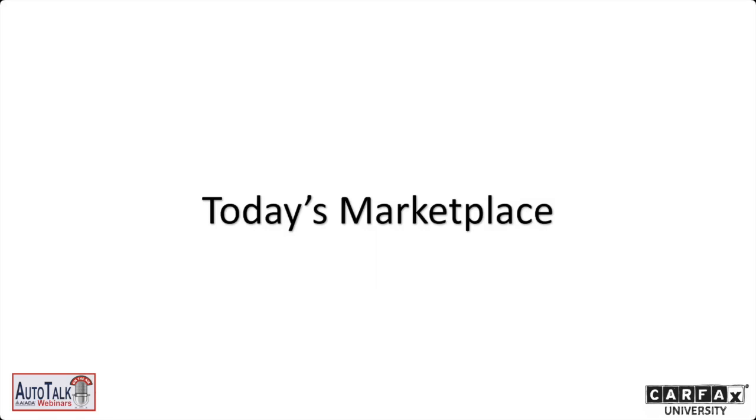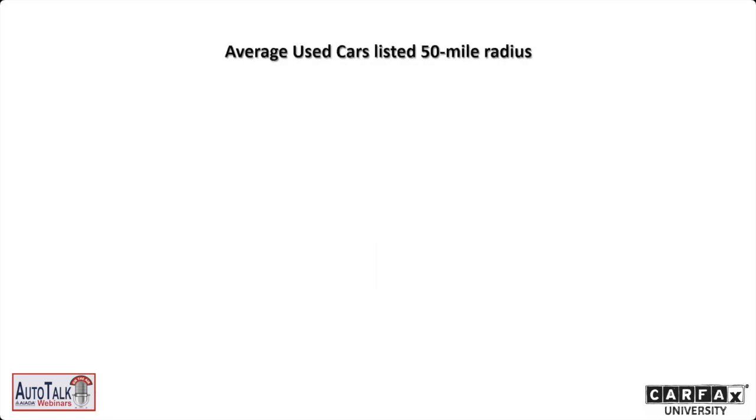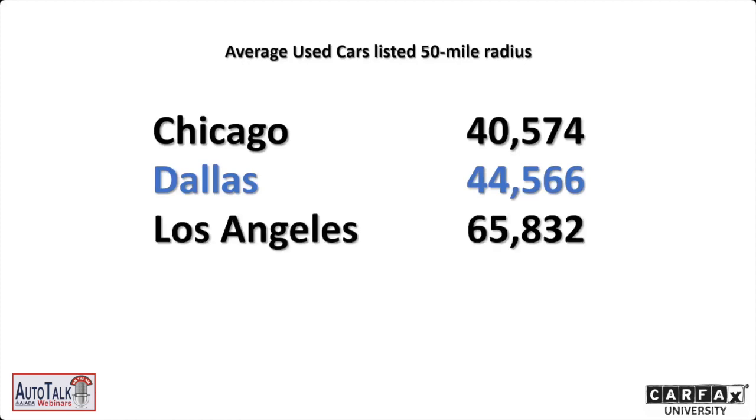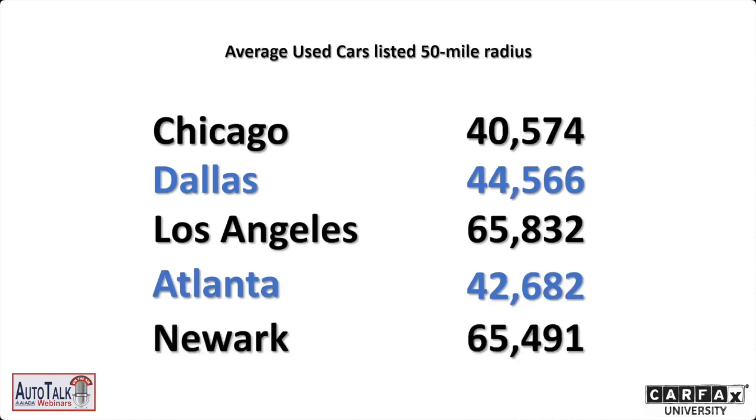It's the consumer who buys our vehicles. And when you look at it from the consumer's perspective, I think you might be amazed just how many cars are out there, right? So I encourage you to do this. Take your zip code where your dealership's located, keep it to 50 miles. You go past 50 miles and it becomes arguable. But use your center zip code of where you're located and look at the listing services. And when you look at the average amount of cars on listing services, I think you might be shocked. For example, Chicago, 40,000. Dallas, 44,000. Los Angeles, 65,000. Atlanta, 42,000.